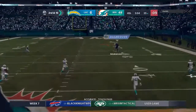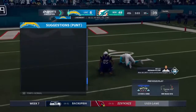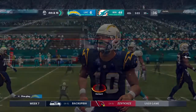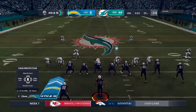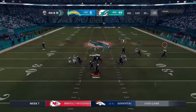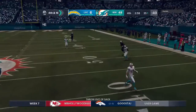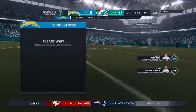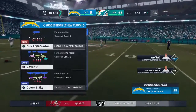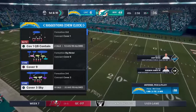Letting one go deep for a Nunwa. That's going to be knocked away and incomplete. We've seen that the deep ball's been a part of their game plan all afternoon, but they've had trouble hooking up on it, unable to successfully find the end zone over the top. Now they go for it on 4th, but this one is going to wind up incomplete. The 4th down play doesn't work for the Chargers, and the Dolphins get the football in great field position.